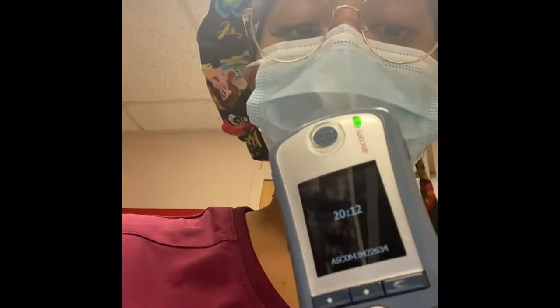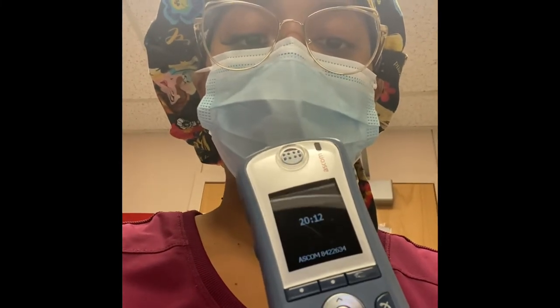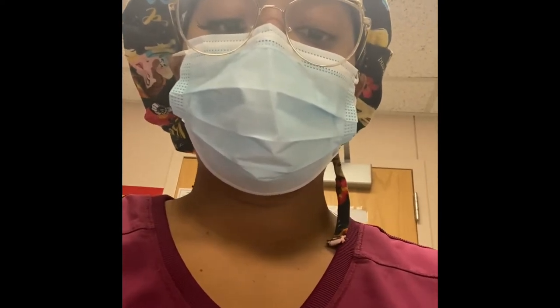So guys, I'm just gonna show you the computer that I use to chart my vital signs and update all the patient information, including how many times they use the restroom, what they ate, and things like that. Here's my computer. And this is the little phone that I have, in case the nurse or somebody on the unit needs to contact me to tell me something very important. So I'm gonna go back to taking care of the patients and I'll check back in with you guys later.